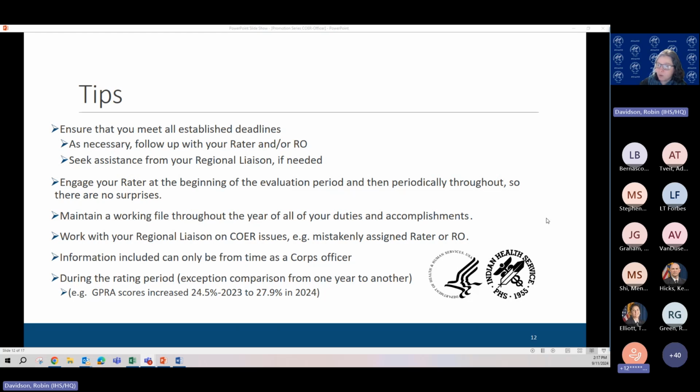All COERs run from 1 October of the previous year to 30 September of the new year. So really keep a close eye out on how you write those accomplishments, and the dates that you put in those accomplishments, because we want to make sure that it's within that rating period.